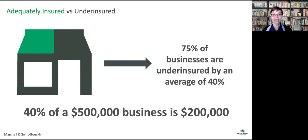75% of businesses are underinsured. That is three-quarters, demonstrated by the little storefront icon over there. They're underinsured by an even larger percentage, by 40%. So for a $500,000 business, it's about $200,000. We're talking mostly about small businesses here.